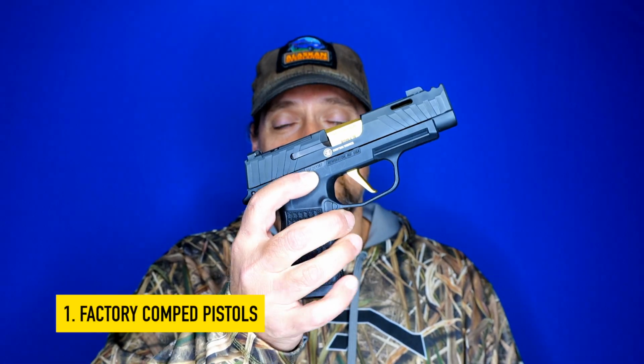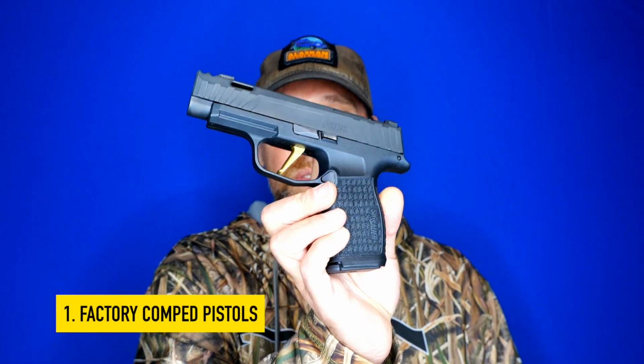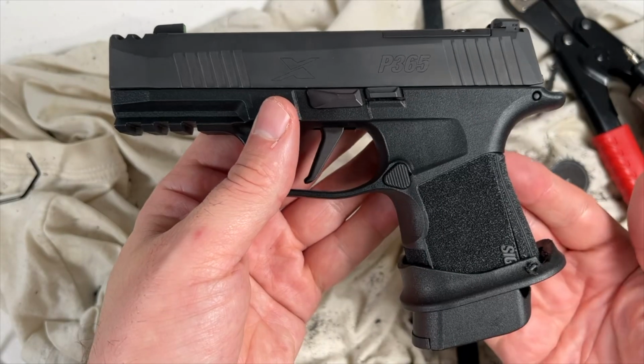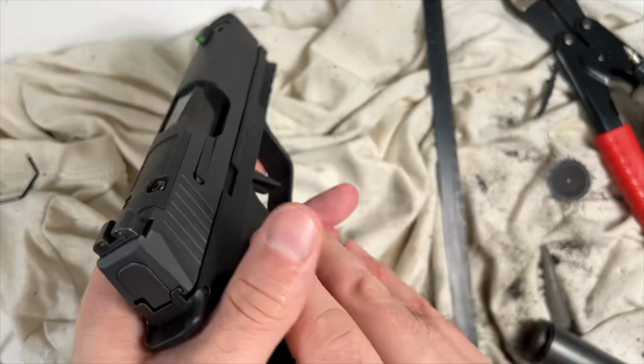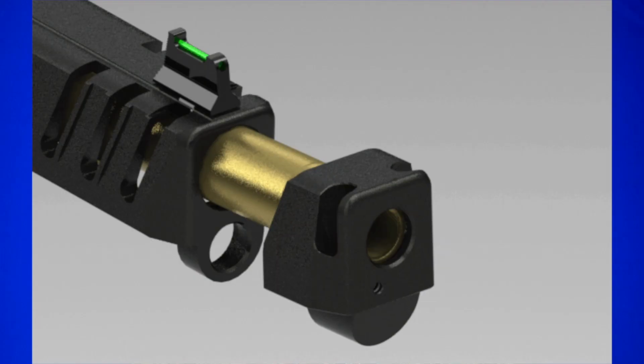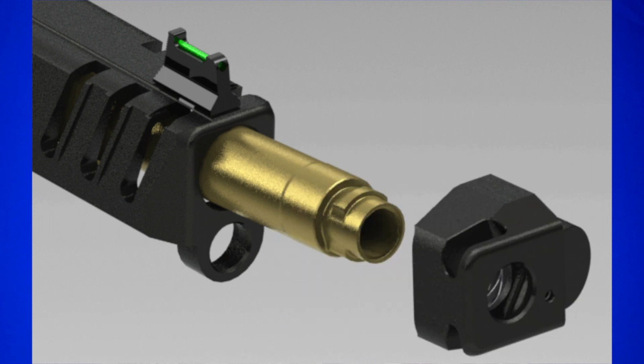Number one, comped from the factory pistols that will run any kind of ammo. So this is a SIG Spectre comp. I'm going to run some footage here of Chook's X Macro as well that he just chopped the grip of. The Hellcat RDP is another from the factory pistol that we've already seen, as well as this week the FN509cc Edge just dropped, and it's already getting initially very good reviews.